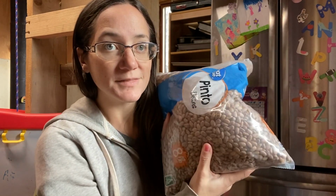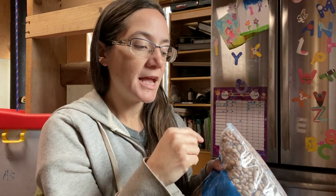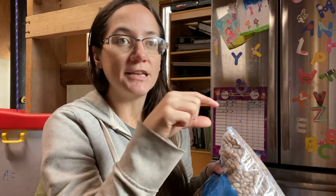Beans, this is the seed, okay? You could try to plant this. What you could do is take a handful, put it in a Ziploc bag, and then maybe take a couple and just try to sprout them. If you can sprout them, they'll grow. They'll grow into the actual plant.